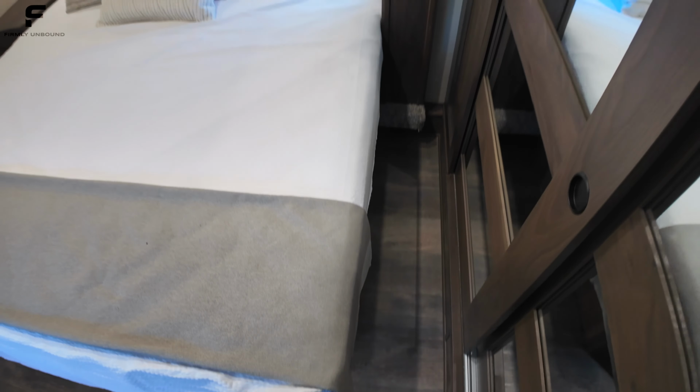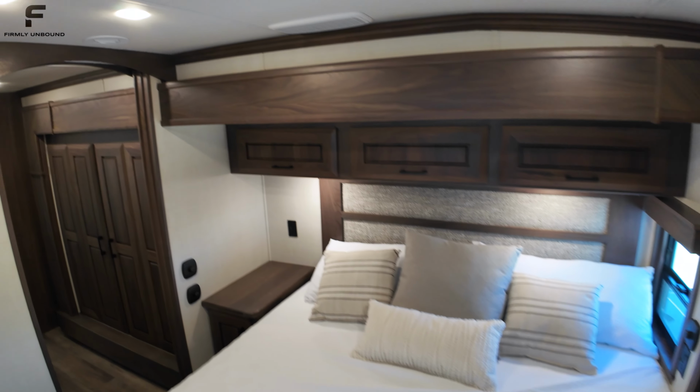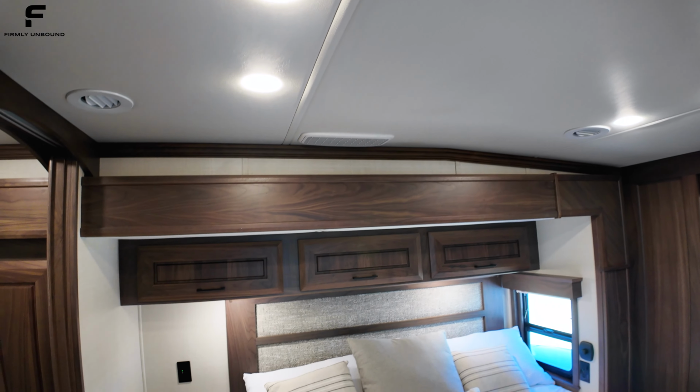Space to walk by here, I actually can walk straight without having to do a side step through the side of the bed, even with the king size bed, so that is fantastic. And ceiling height in the bedroom at its highest point is got to be about 6'6", maybe 6'7". So really good ceiling height.